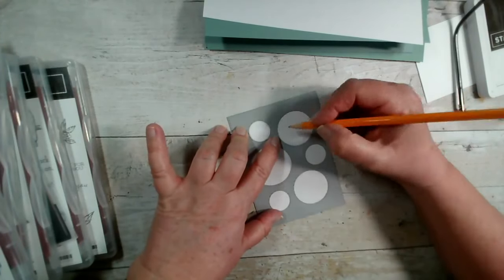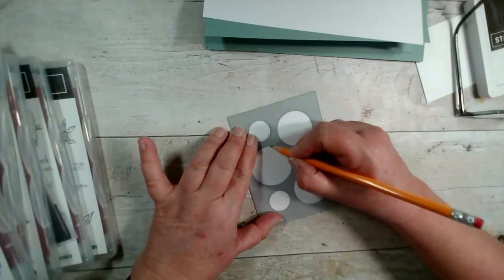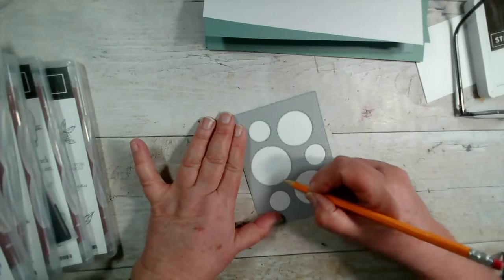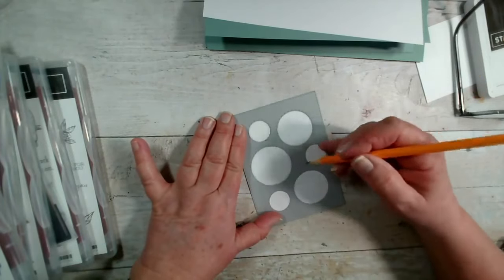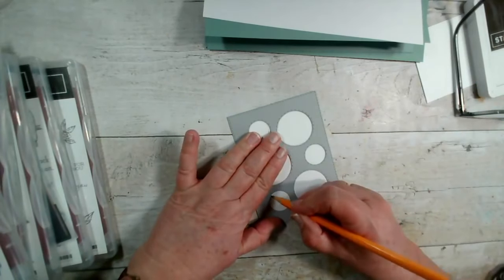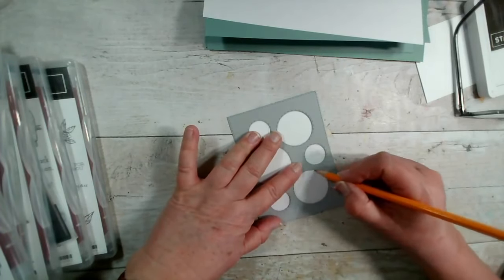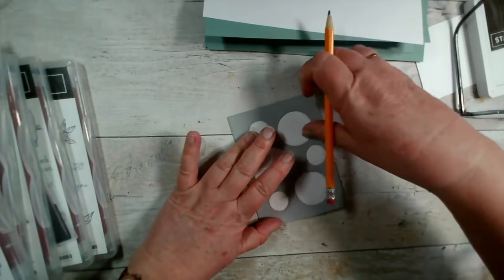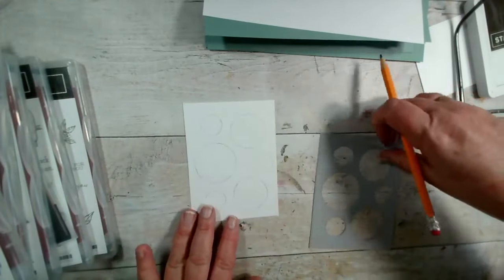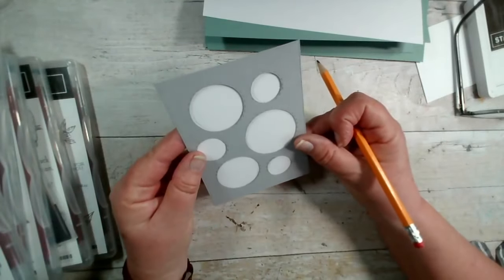Okay, best not to use a completely sort of blunt pencil end, but you don't want it too sharp that it's going to scratch the surface and not be able to rub it out. So I'm just literally circling each of these, and then I'm going to stamp either a character in each one or a sentiment, and you can decide obviously whether you want it that way round or that way round.